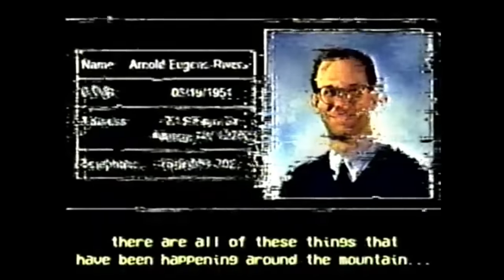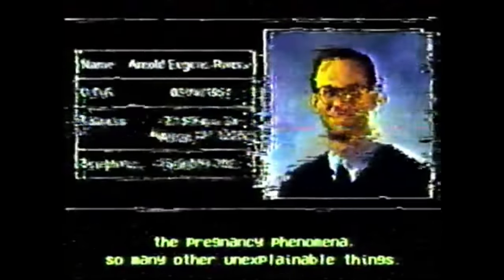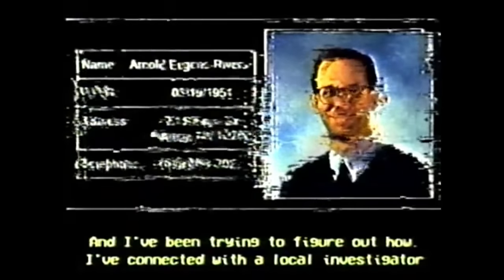I heard something awful happened up at Mount Greylock, and then simultaneously, there are all of these things that have been happening around the mountain. The home invasions, the dead bodies that fell from the sky over Cheshire, the pregnancy phenomena, so many other unexplainable things. They all must be related. And I've been trying to figure out how.